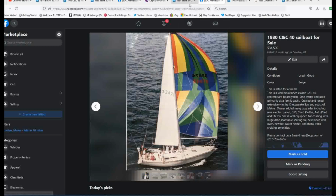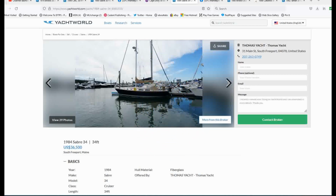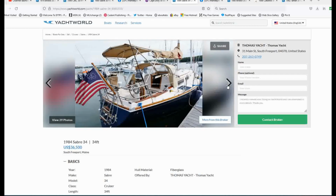Okay, coming in at number 6. Yep, another Sabre. These things are made in Maine. You're going to see a lot of them. These things are rock solid, great boats. This is a 1984 Sabre 34. List price is $36,500. It is represented by Thomas Yacht. And this boat looks like a gem. It looks like it's been well maintained. I love the dark blue hull against the tan.